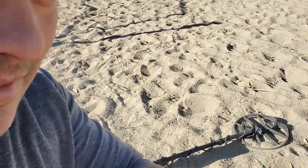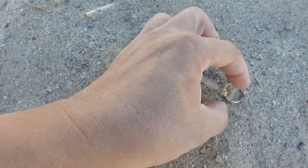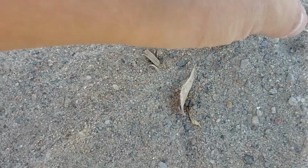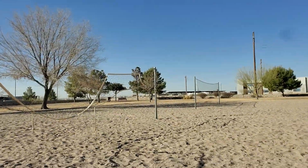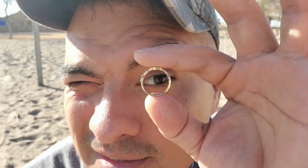Don't know if it's a good ring. It is a ring. I just dug it up. It came up as a 43 on my detector. There it is. Oh man. Well, I guess I should have looked at it before I got excited, huh? Dang it. Junk jewelry. Man. Next time. You never know what you're gonna find.